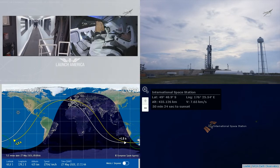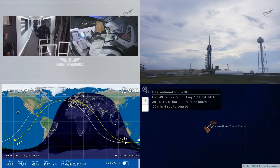And that's always checked just in case they have to do any kind of emergency maneuver and land down in the Atlantic Ocean. We will be making sure that the weather is at acceptable levels all the way until they're into space. So you can see the team coming down now. Should see the hatch open momentarily. And then we can begin to get Bob and Doug out of the Dragon spacecraft.